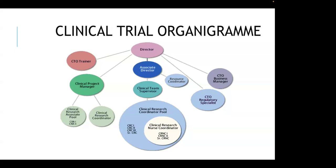Why? Because the clinical trial happens at the hospital. So now you see live how the trial happens. So now industry would like such kind of employees, but it doesn't mean that you should work as a CRC and then go for any other role. There is nothing like that. It is only to enhance your skills.